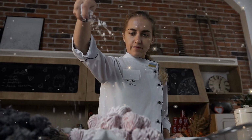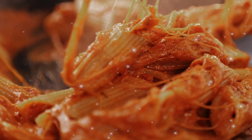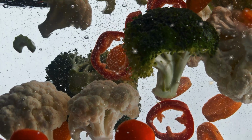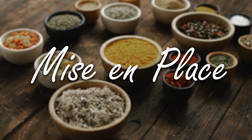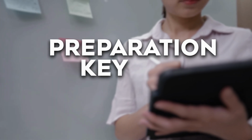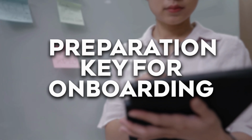If you're a chef at a restaurant and you're cooking some world-class bolognese, you're not just going to throw a bunch of ingredients together, really hoping and crossing your fingers that it's going to turn out good, right? No, you're probably going to prepare. I believe the term is called mise en place, if I'm pronouncing that correctly. It essentially means setting everything in place. Preparation is key to getting your onboarding right. So here are 7 things that you need to outline in preparation for your onboarding sequence.